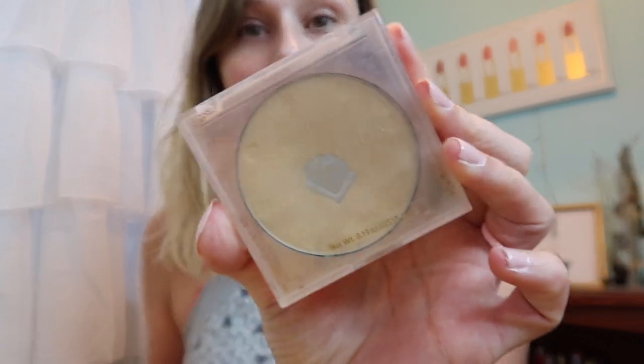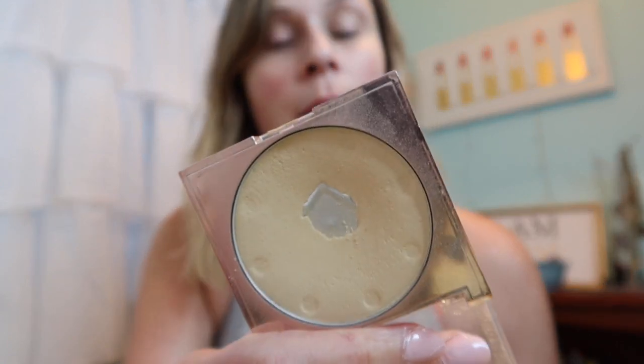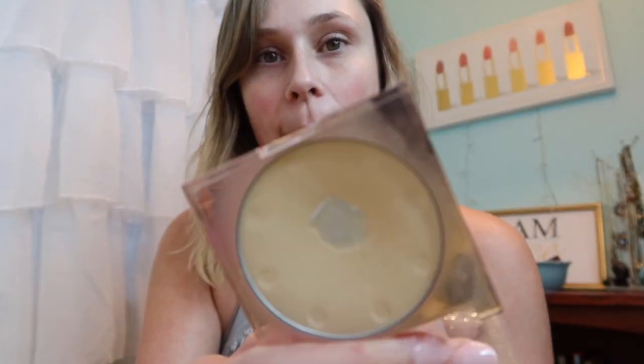These three foundations will stay in. I did this off camera, but I ended up going back to my Makeup Revolution Bacon Blot and Banana Bright. I just found that nothing was really brightening my under eyes, and you guys know this has been a favorite of mine for a long time. I don't know why I kind of stepped away from it, but it's back, and it's back to living in the basket.